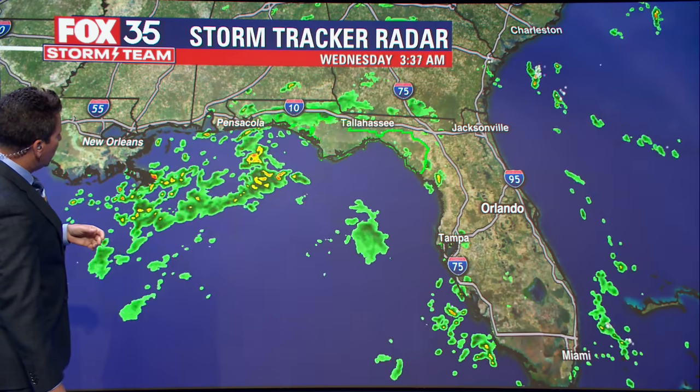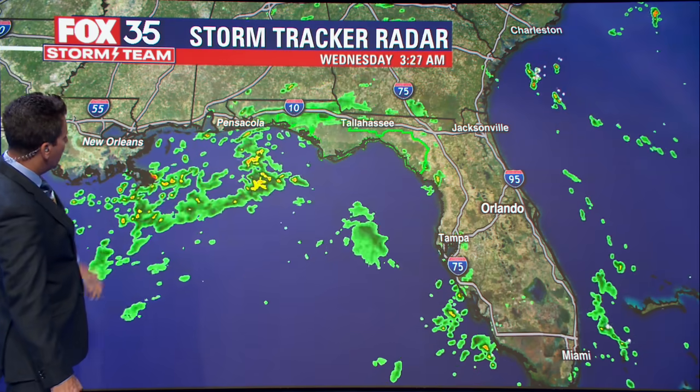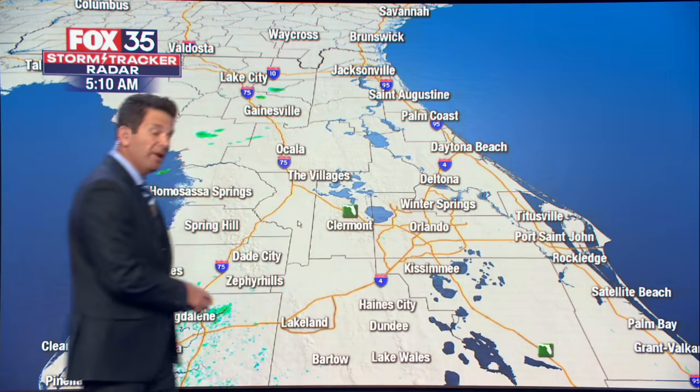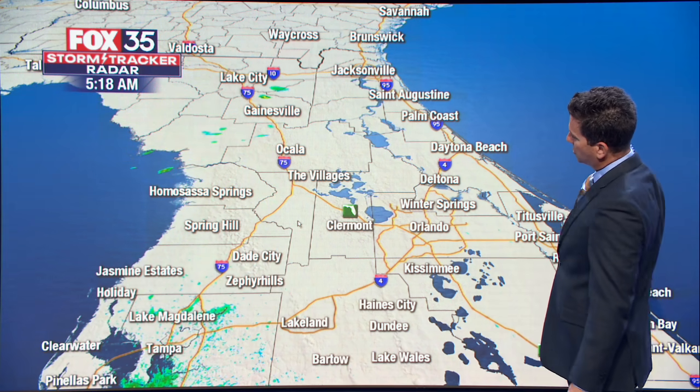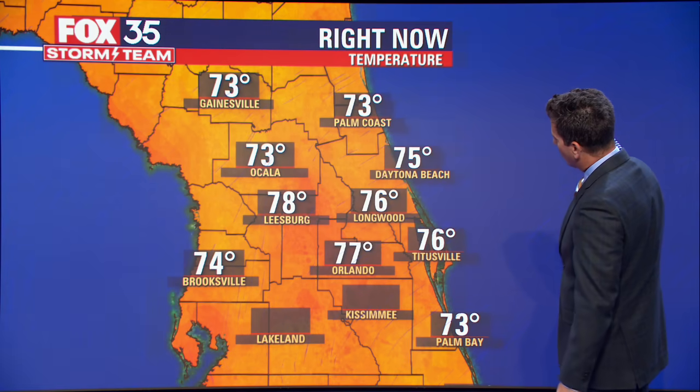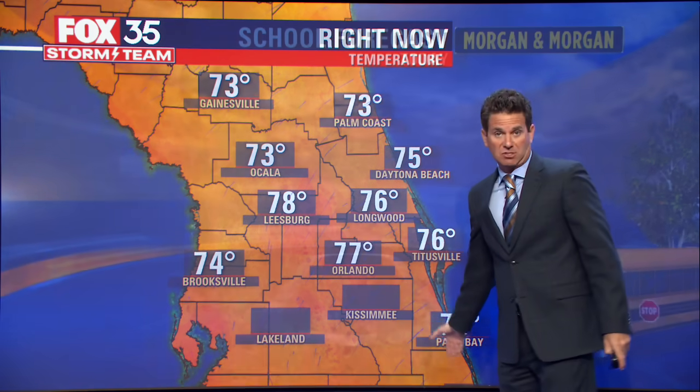Here's a look at Fox 35 storm tracker radar. Veil of rain heading on up, slowly beginning to come together, but in our viewing area right now, very, very light rain amounts. You see it over the northwestern county. It's been a little heavier down near Fort Myers this morning in southwest Florida. 70s currently out the door.